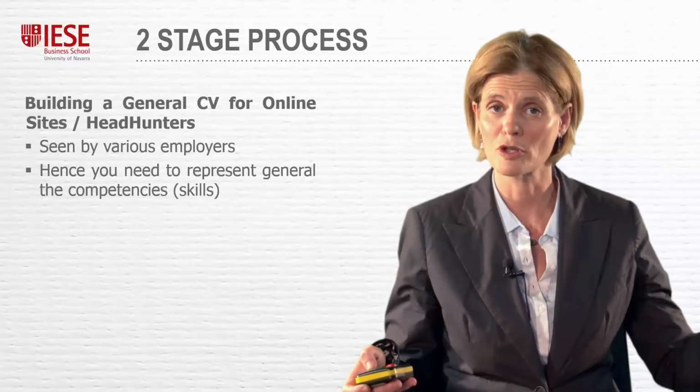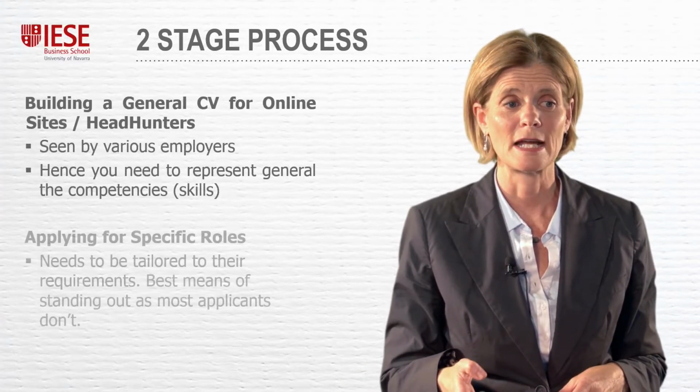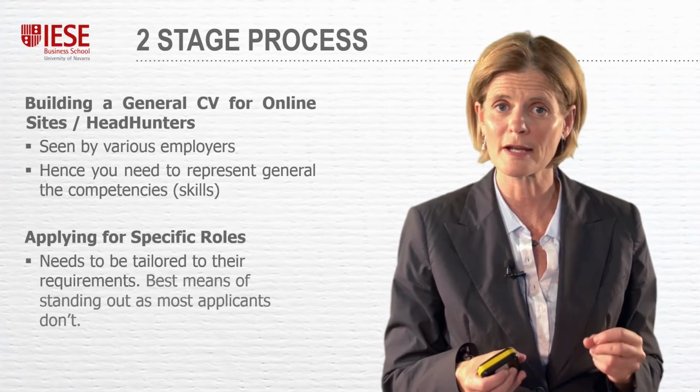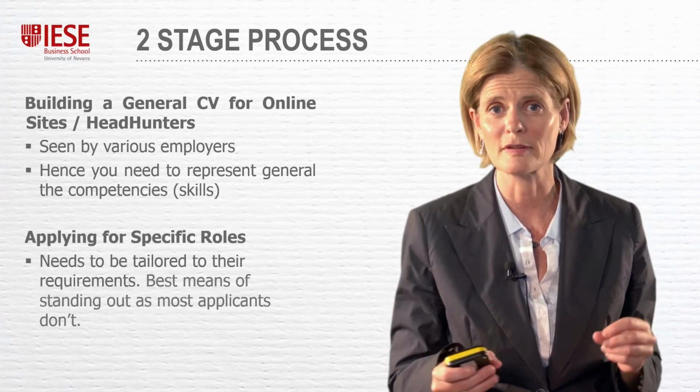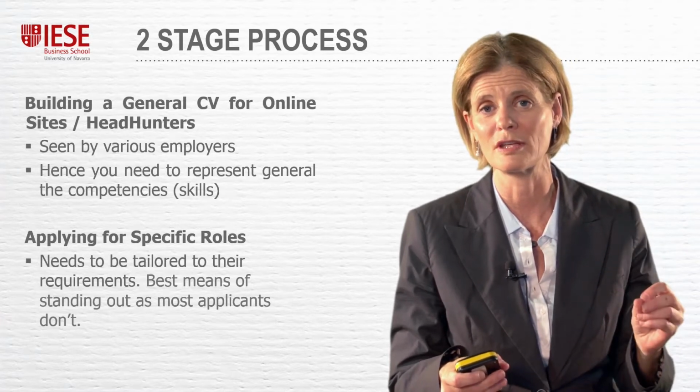So what you need to do in these CVs is to reflect the general skills that most companies look for. And we'll go into what those skills are at a later slide. And then there's a second stage. So if you're applying for a specific job role, they're kind enough to tell you exactly what it is that they're looking for. So you need to make sure that CV is absolutely tailored to those needs.